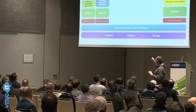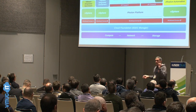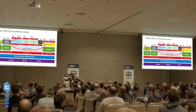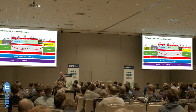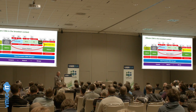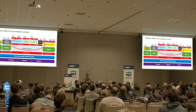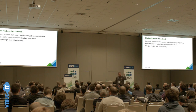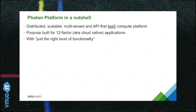The last 2 slides. The other thing that we're working on is Photon Platform. Photon Platform is for greenfield deployments. I know how to run containers in production. I know how to use Kubernetes. I know how to use Swarm. I know how to use Mesos and all those kinds of things. So basically, what I'm doing is leveraging a purpose-built infrastructure as a service, which is just enough infrastructure to run those containers at scale.